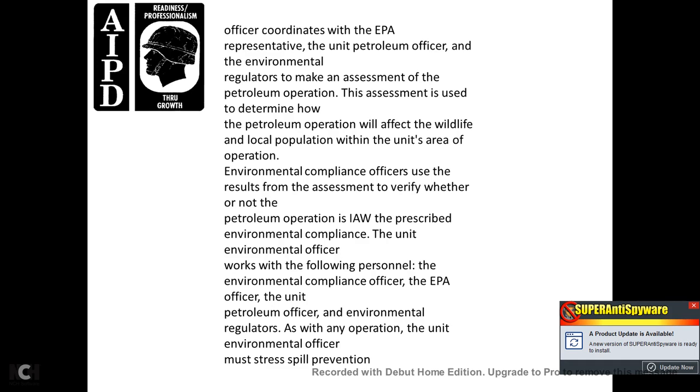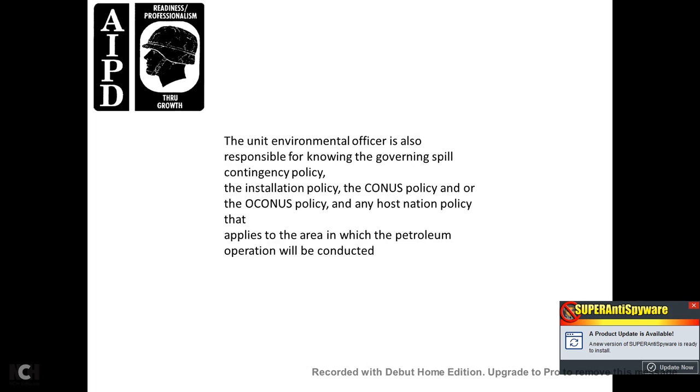The unit environmental officer works with the following personnel: the environmental compliance officer, the EPA officer, the unit petroleum officer, and environmental regulators. As with any operation, the unit environmental officer must stress spill prevention. The unit environmental officer is also responsible for knowing the governing spill and contingency policy, installation policy, CONUS policy and/or OCONUS policy, and any host nation policy, and applies them to the area where the petroleum operations will be conducted.